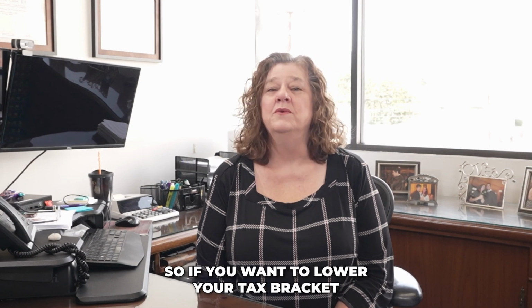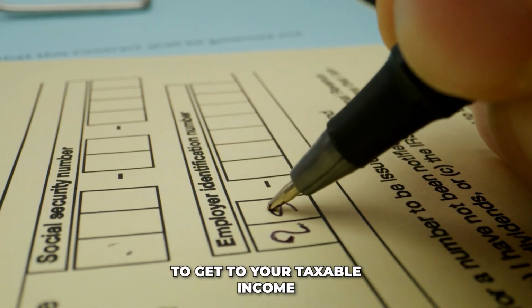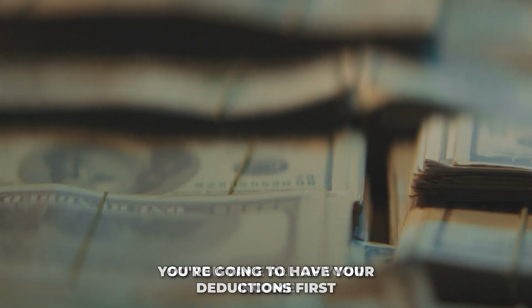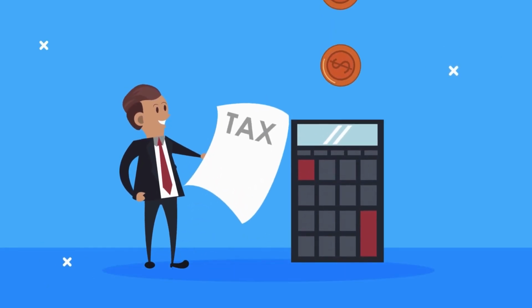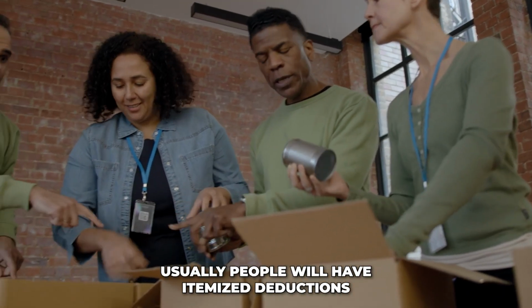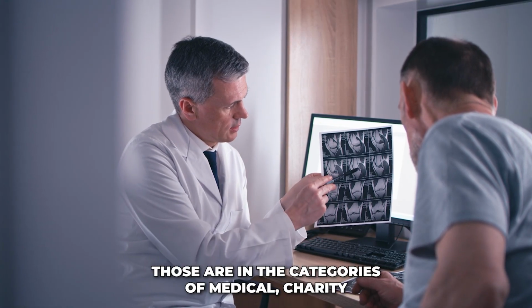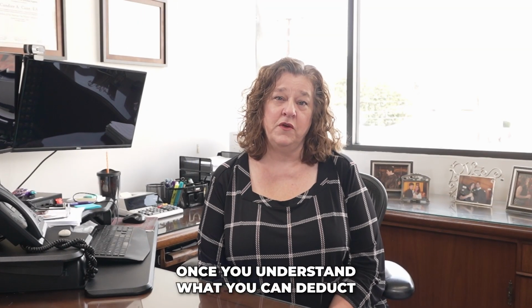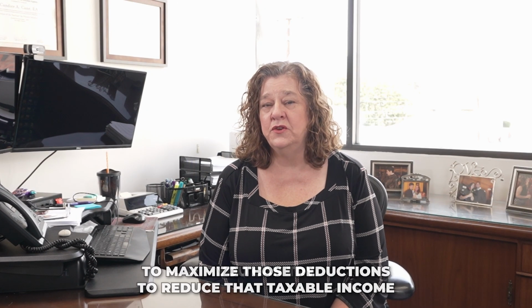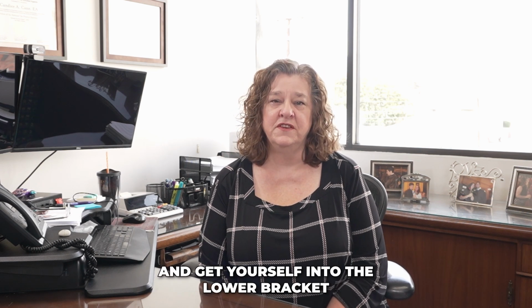So if you want to lower your tax bracket, you need to lower your taxable income. To get to your taxable income, you're going to have your deductions first. So you take all of your income and then you subtract your deductions. Usually people will have itemized deductions, and those are in the categories of medical, charity, taxes, and mortgage interest. Once you understand what you can deduct, you can try to maximize those deductions to reduce that taxable income and get yourself into the lower bracket.